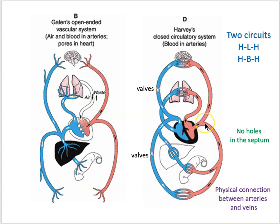And so we actually have a system that's a dual circuit system where the heart is pumping blood through the lungs and back to the heart, and then the heart is pumping blood to the body and then makes its way back to the heart.